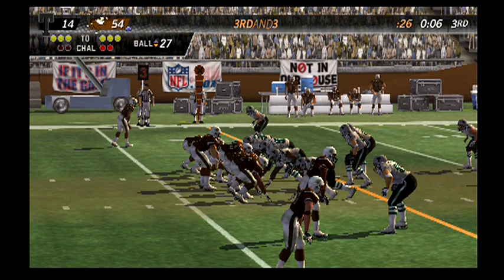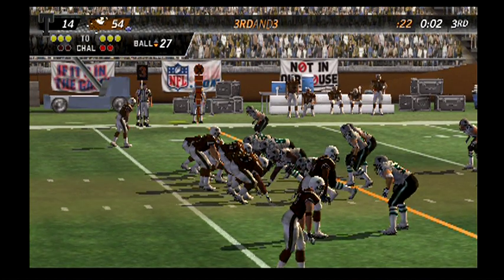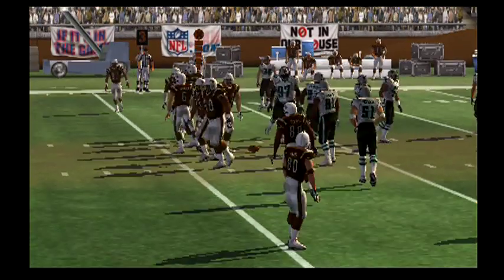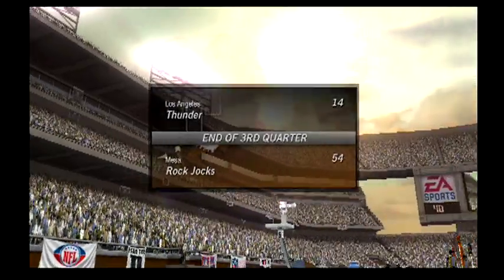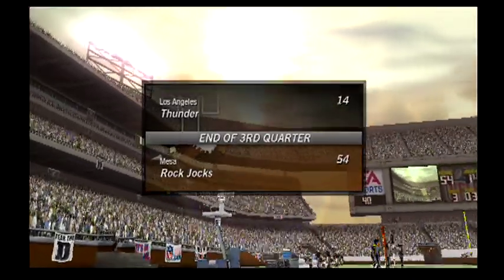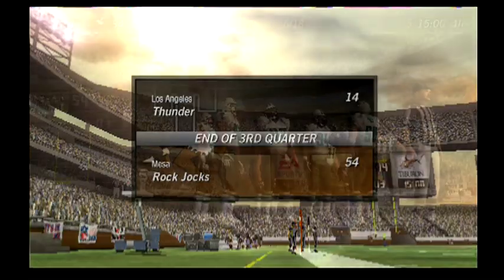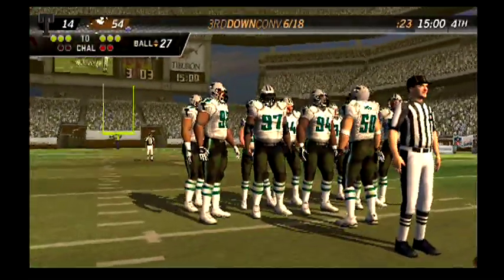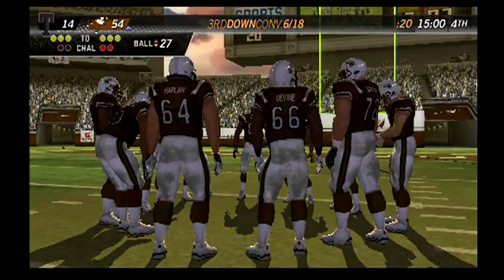Only one man in the backfield. So we've reached the end of the third quarter with the home team ahead of the Thunder 54-14. The home team, barring a catastrophic breakdown, will take home a win when this final quarter ends.